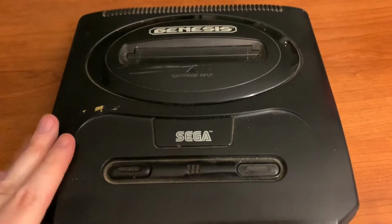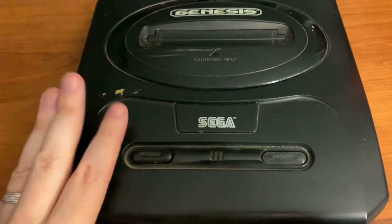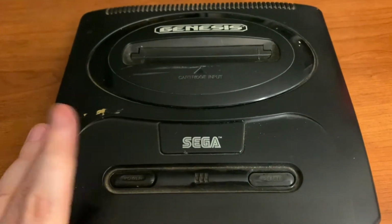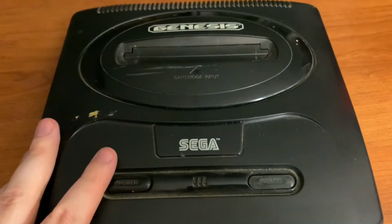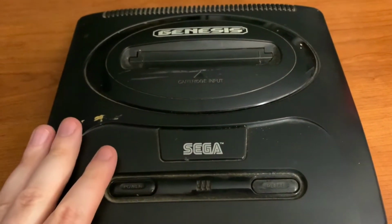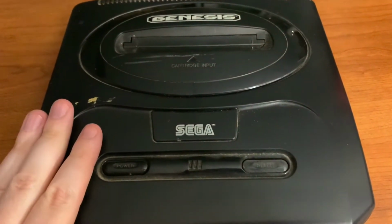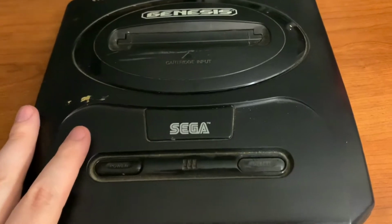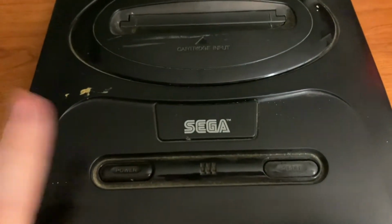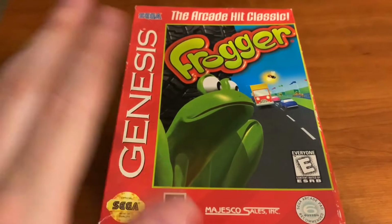So we have a Model 2 Sega Genesis, pretty much with nothing. She didn't have the cables or controllers, but I'm pretty sure I have an extra controller, at least for this. I'm not sure about wires, but I might just sell it with a controller or something like that. But yeah, she had a bunch of stuff. I'll go over the Sega Genesis stuff first. There's a GameCube, N64, NES, and a little Game Boy. I'll go over the Genesis games she had.